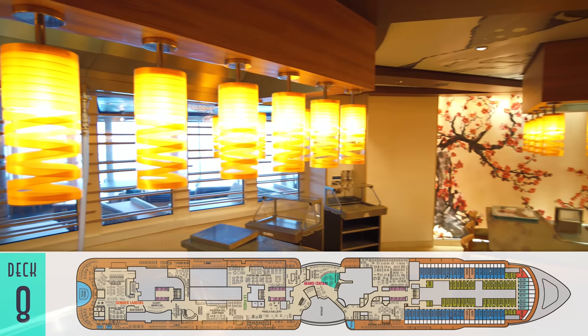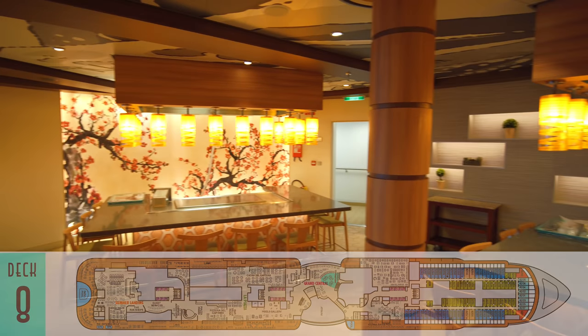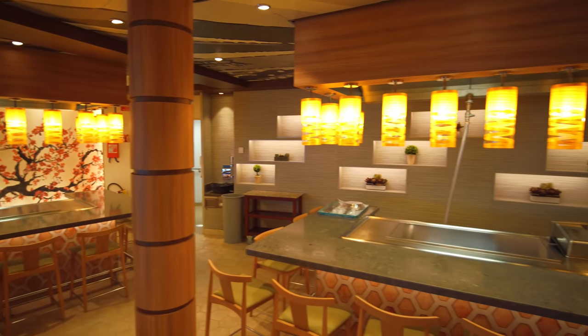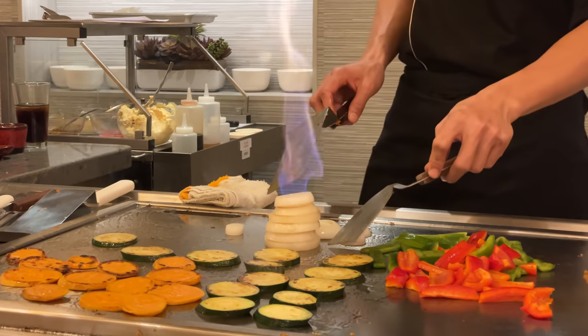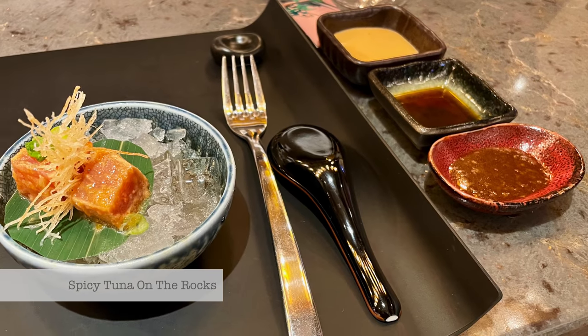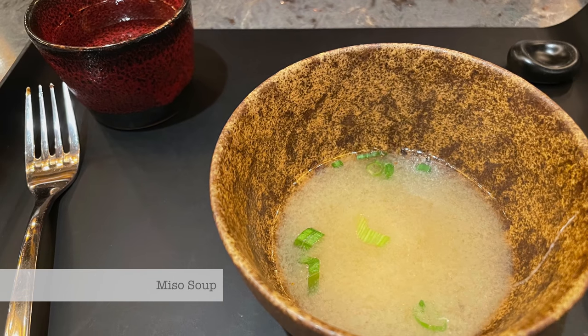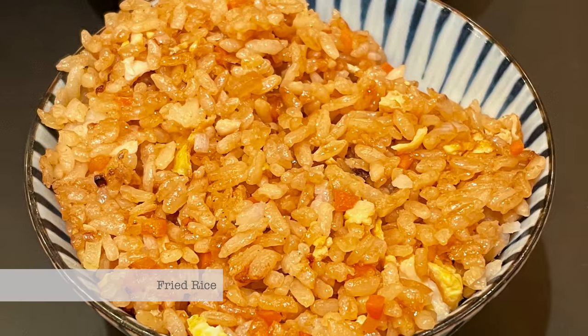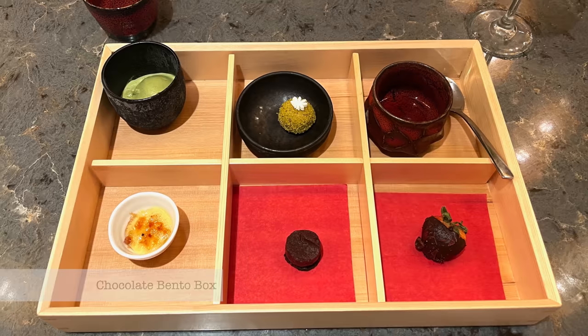As is Bonsai Teppanyaki, with three action stations and the usual fiery showmanship. Serving and cooking standards like spicy tuna, shrimp and pork belly, miso soup, fried rice, filet mignon, and a creative chocolate bento box.